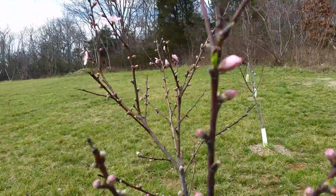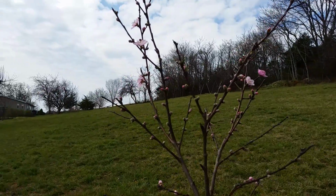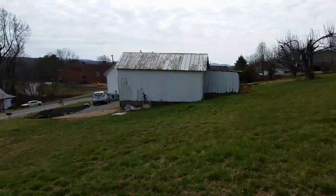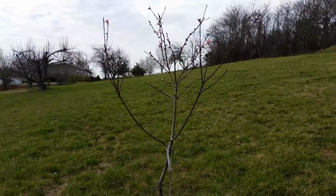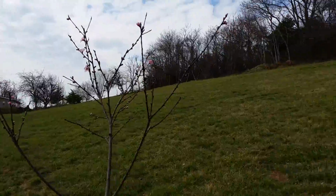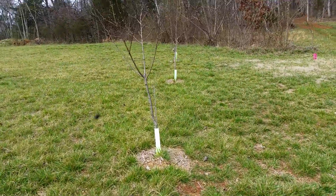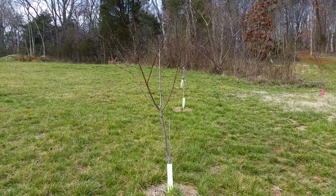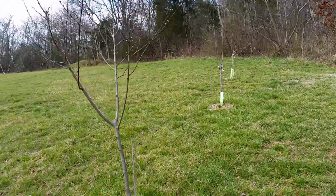More peach. This is the Bella Georgia. A little bit smaller than the rest of them, but I didn't do a great job when I planted these. I just shoved them in the ground, didn't mess with the roots very much, didn't break them up, didn't spread them out. And these trees were probably a little root bound the way I planted them. So, another peach tree.